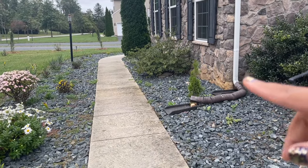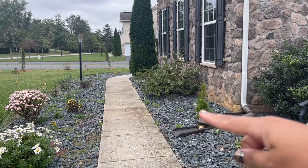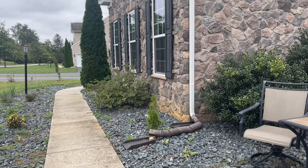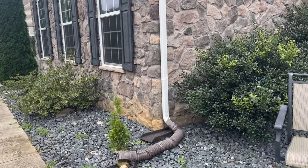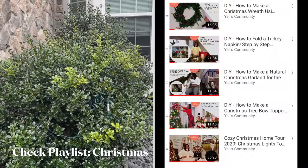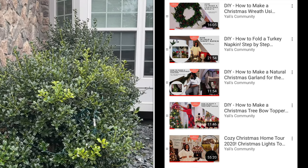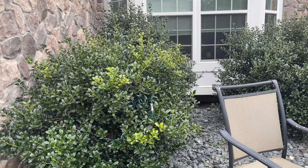We also cultivated over here a thuja arborvitae. This tree is the same as that tree over there, and it will grow just like that. We wanted to have in each corner that symmetry of evergreen, and it's going to anchor the house, right? That's going to be pruned later on, but I'm going to be using many of the branches for decorating at Christmas. So that's why I have not done anything right now.